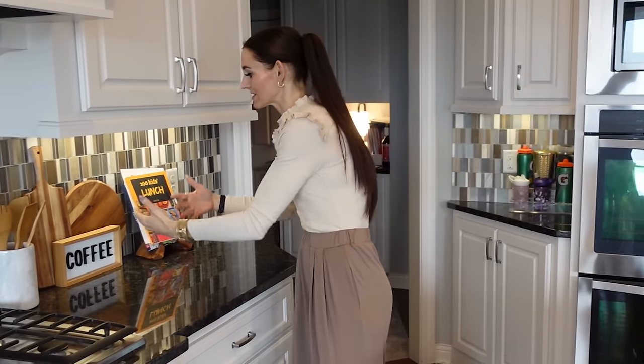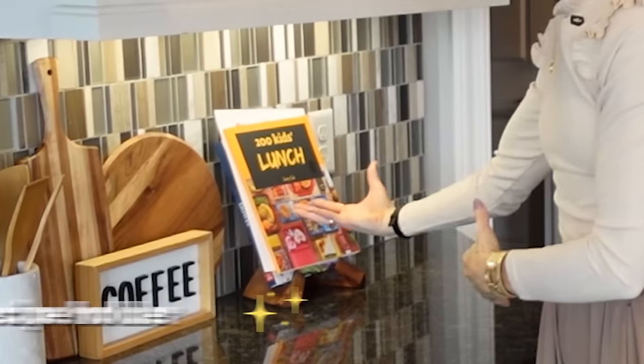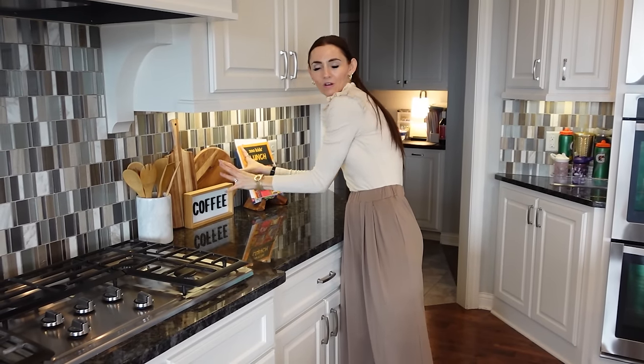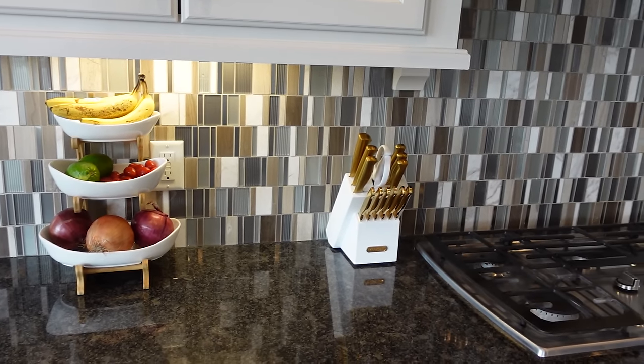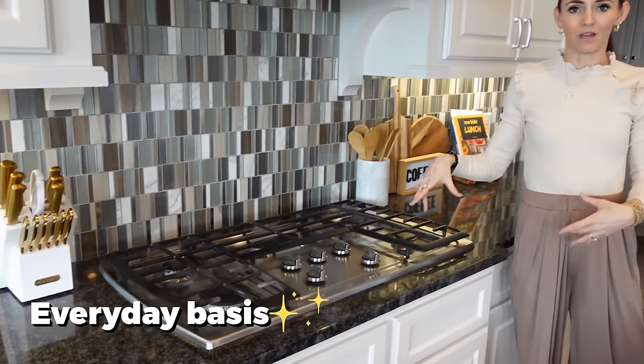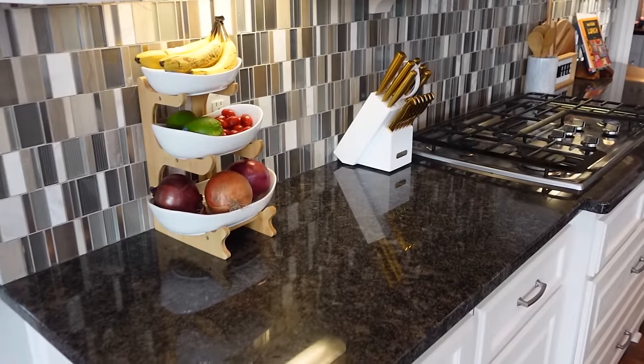I like a few pieces to make it look warm and inviting, a recipe holder, a little moment here of something beautiful. We use these and we eat that. So most of the items here on this countertop we use on an everyday basis, and it looks beautiful.